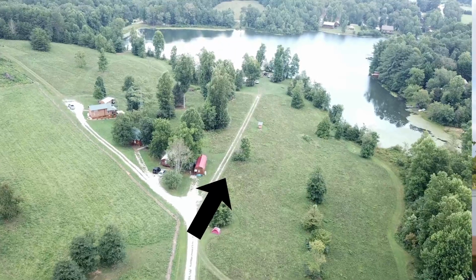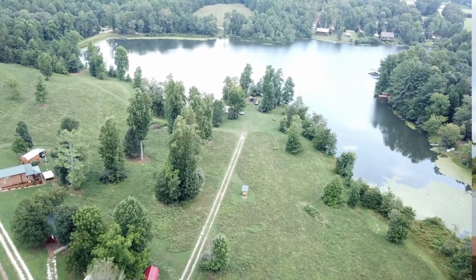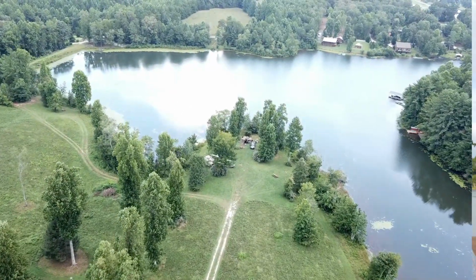So if you go during the day, they want you to stop at the distillery and talk to them so they can give you some directions. If you get here after the distillery closes, it says on their Hipcamp ad just to come on back in here.